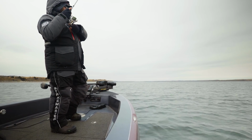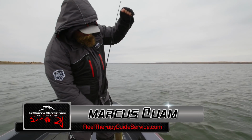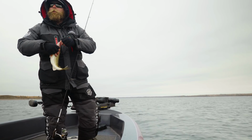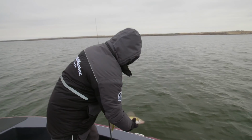Fish on! It's a good one. Yeah, it is. There we go. Healthy. Nice looking fish there. They don't really thump it super hard right now, but no, water's a little cold. It still feels really nice. Get this one back.